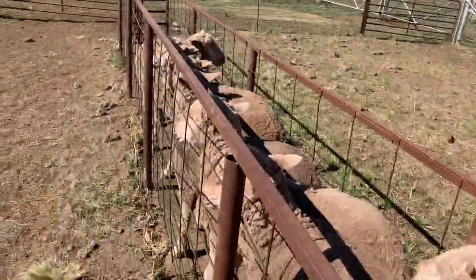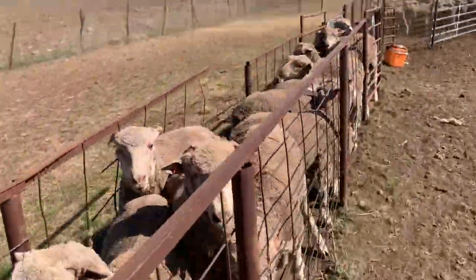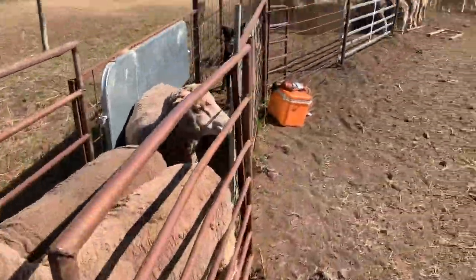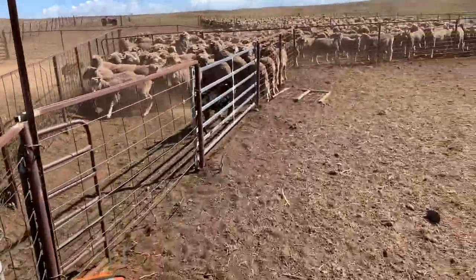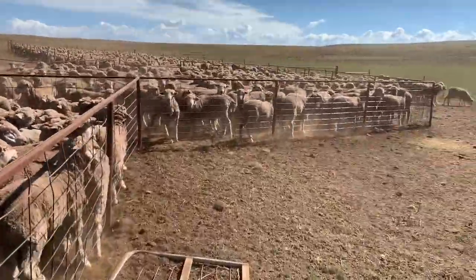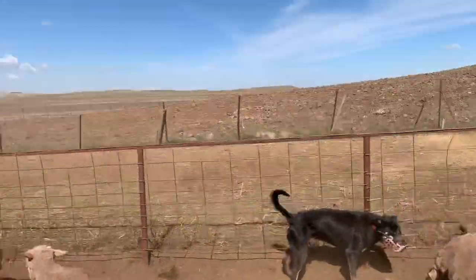Yeah, cannot wait to do these yards up. Hopefully we'll get it done this winter. Yeah, I think it's good. Go back, Billy. See how things go. Go back, Bill. But yeah, going all right. Shouldn't be too bad. I think it's about 1,000 here. We'll keep them counting. Make sure of that.